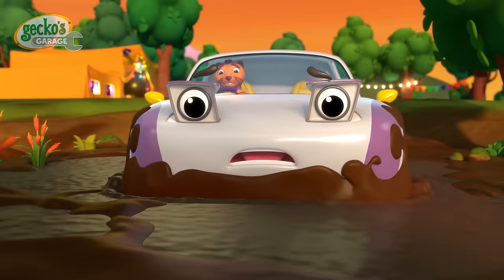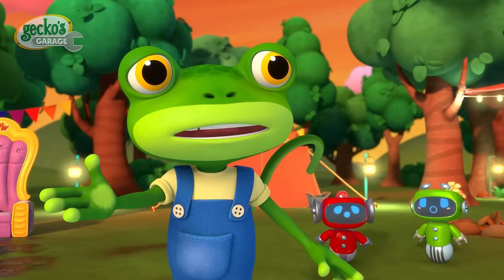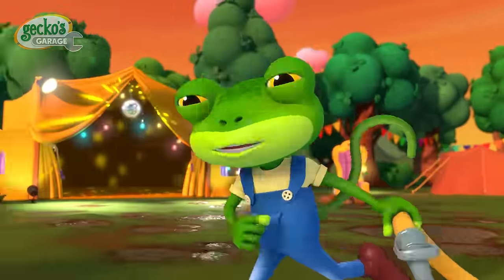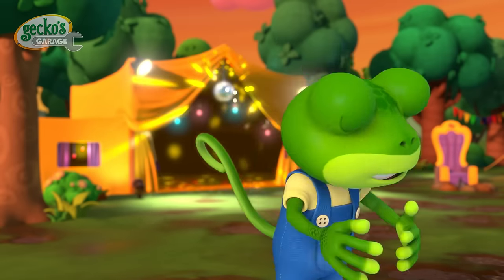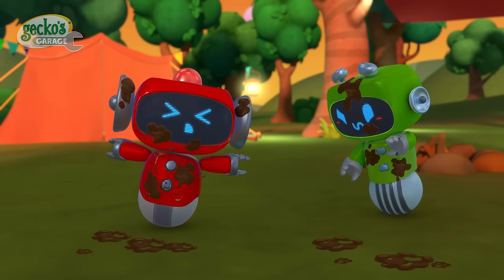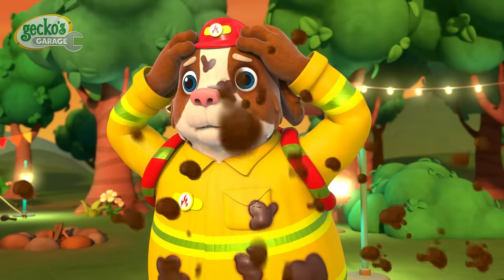We're stuck! Mr. Weasel's stuck in the bog. We have to help him. Grab onto Fiona's hose. Oh, no! It won't reach. Fiona, can you drive any closer? Uh-oh! Fiona's wheels are spinning in the slippery mud!